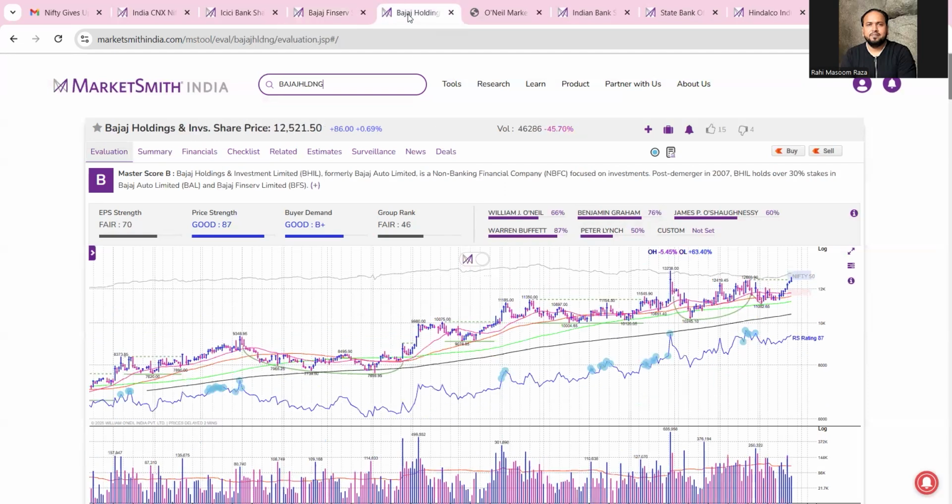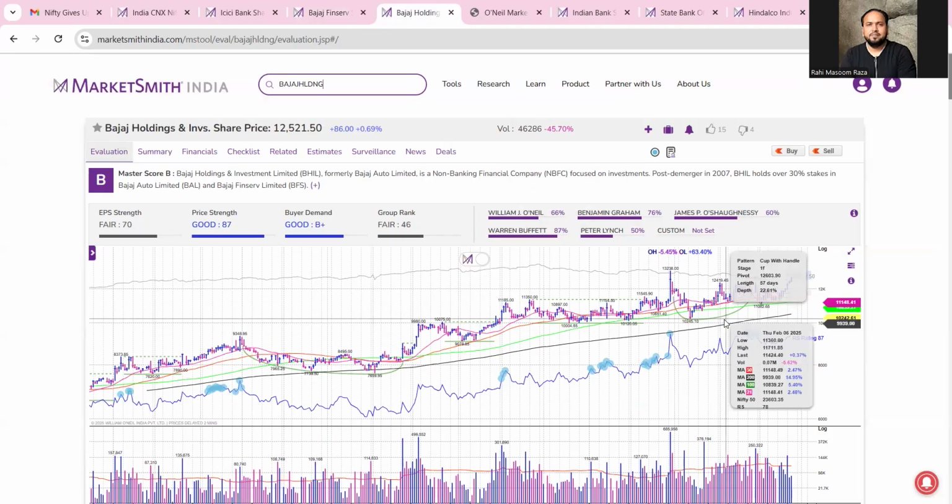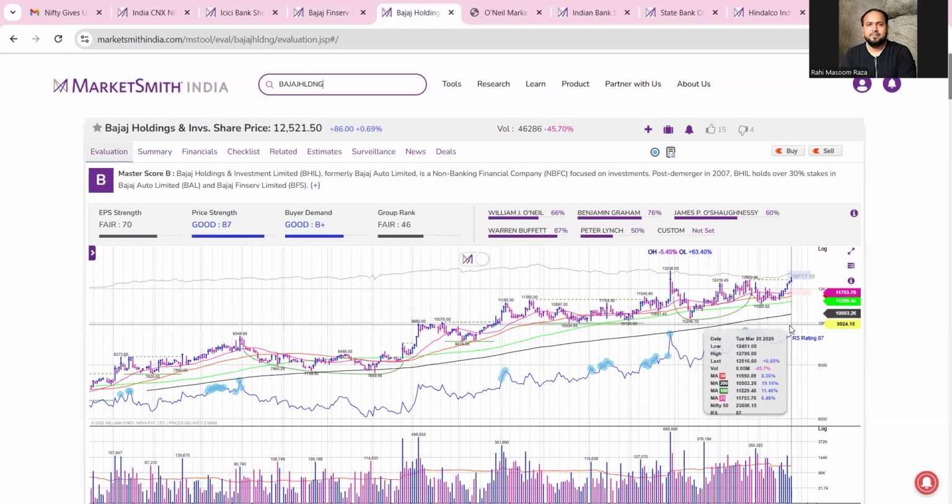Even Bajaj Holdings, same story. It has also given the cup with handle breakout, and it is trading near its pivot level. Both stocks, Bajaj Finserv and Bajaj Holdings, are trading near their pivot level only. It is not so extended. So let's see what action we take, and obviously we will be updating you soon.